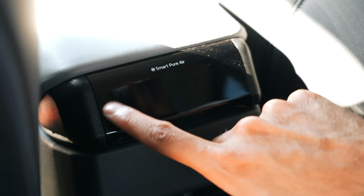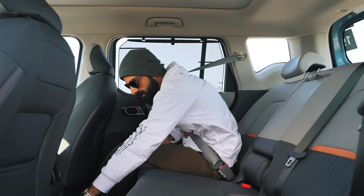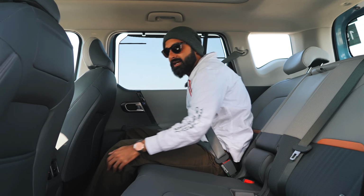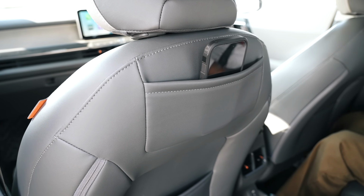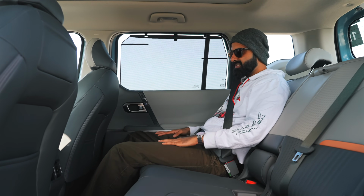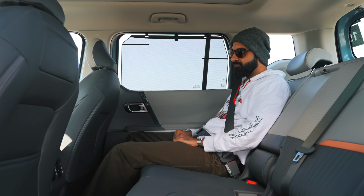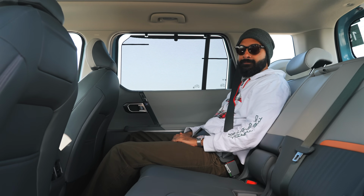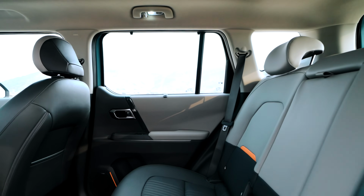Other stuff, you've got some controls for the air purifier over here. You've got your AC vents, you've got a little tray down here. You've got USB Type-C ports, and the passenger seat also has a little pocket for a phone. Overall, in terms of its back seat, the Syros sits head and shoulders above any other sub-4 meter SUV, and I'd go so far as to say that it's probably better than most mid SUVs as well.